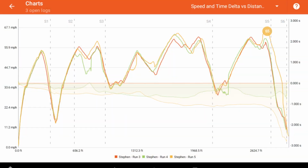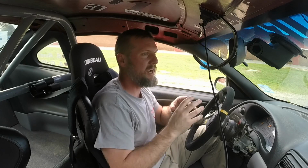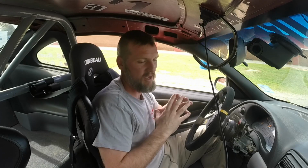So I was just looking through, comparing my runs and everything, and it's so clear to see where I'm losing time, where I'm picking up time. So far, this is only my second event using it. We used it at the last one with me and Ashley, and comparing mine and Ashley's runs was so easy. So I'm really enjoying Solo Storm so far. I was using Track Addict, the RaceCapture one, which is good for free, but stepping up to a paid version of a software is night and day.